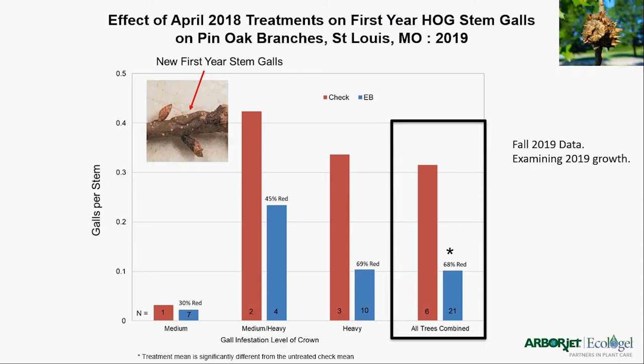And so what Don Grossman was doing is he collected branch samples, and he was looking at the new tip growth to see if there were galls initiated on it. That's what the image on the top left is. That's what the beginning stages of that gall look like. It's just kind of this deformity on the stem. And what we found is a 68% reduction in the number of newly formed galls on that growth.